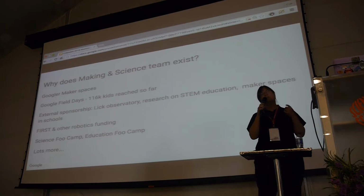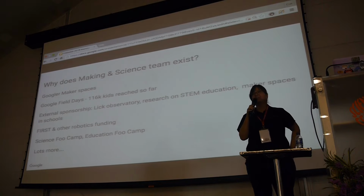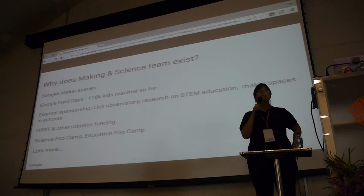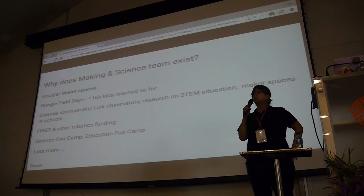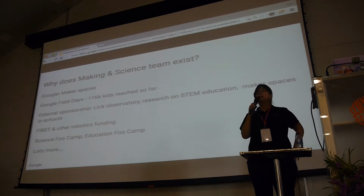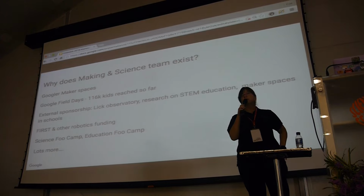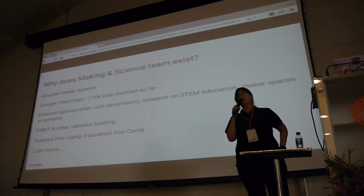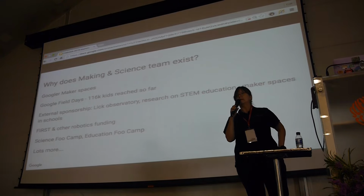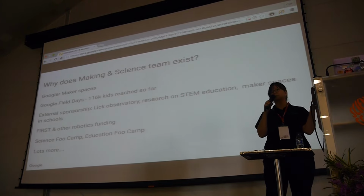So from this humble beginning, Larry went to our director, Chris DiBona, the head of open source at Google, and suggested that he'd like to see Google do more to support both the sciences and making for Googlers and their kids, but everybody else too. So we get to have an incredibly fun, open-ended job. We get to do the coolest stuff. It's so great. But what does that have to do with open source?